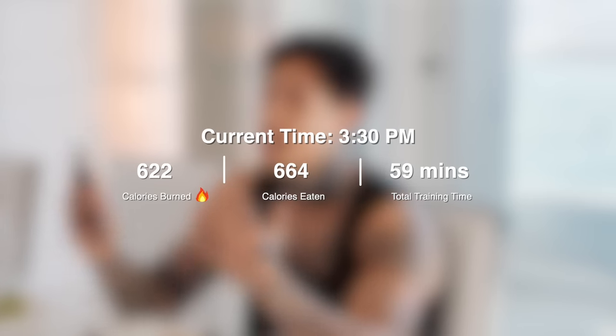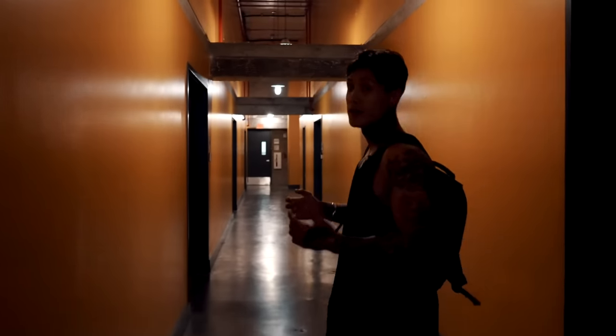And also the macros and nutritional value can greatly vary between them. That's why it's so important to know exactly what you're putting into your body, especially if you want to be performing at the top level, or even if you just want to make the most amount of progress and gains possible. All right, we're getting back to the office now.